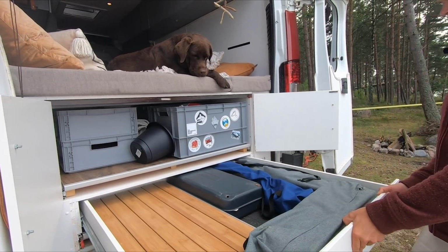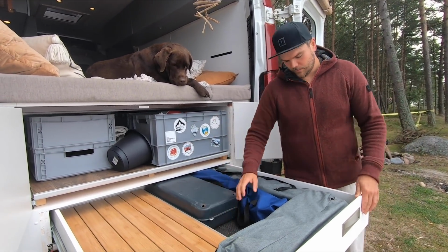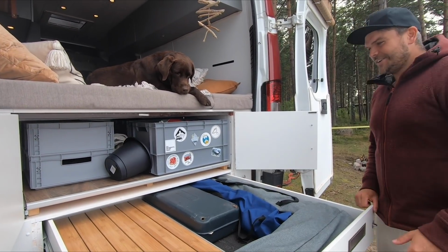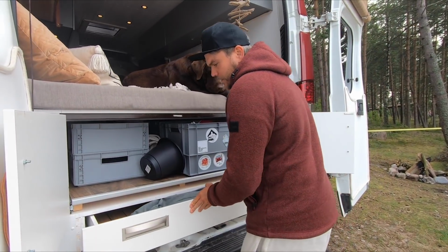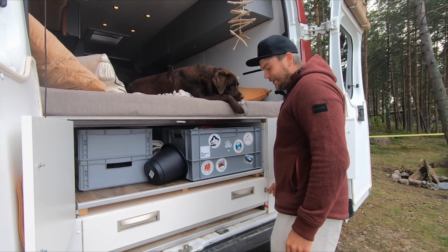We got our barbecue, we got our table, camping chairs, and for Mona the hammock. And underneath that one we got a big special. So we are very happy about this one.